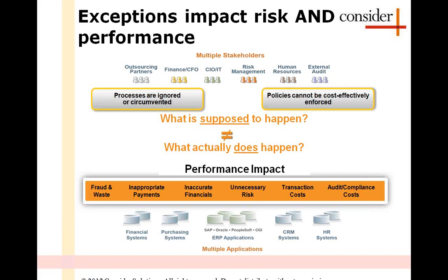So fundamentally, what we're trying to establish is we know what is supposed to happen. We all have the chart on the wall of the processes. What we actually want to know is what really is happening on a day-to-day basis, and where is the delta between what is supposed to happen and what is happening. And it's that delta we need to analyze, understand, diagnose, and take action on to drive efficiency, better performance, and enhance risk management.